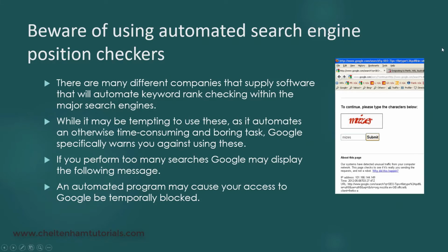Even if you do it manually, you might see this sort of message displayed. It's basically Google detecting the fact you've done multiple searches, one after the other, and pretty much guaranteed, before too long you'll get this message. So basically you just have to verify to Google that you are a human, not some automated software that's just running loads and loads of position checks.